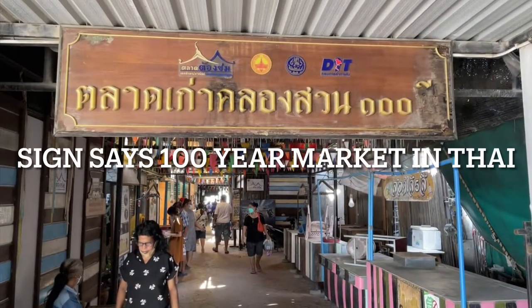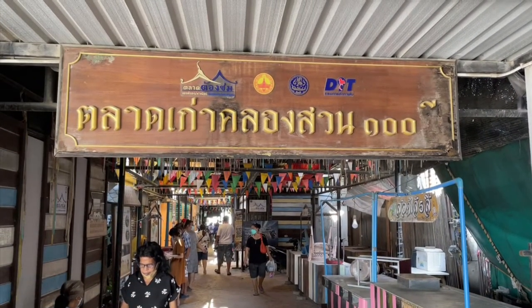It's pretty cool. It's a little area and we can see how the Thais live. It's not a touristy spot at all, just where the local Thais go and spend their day. So join me, let's go check it out. All right, so here we are. We're inside the market itself.